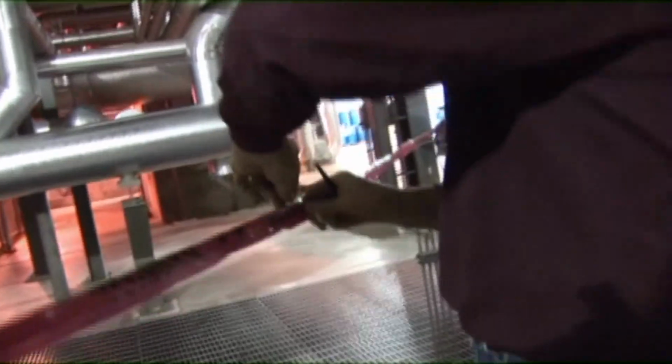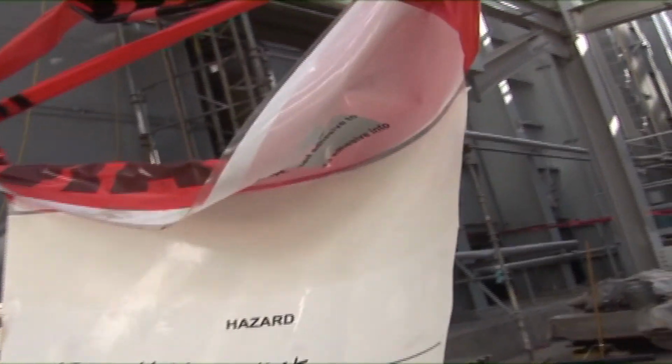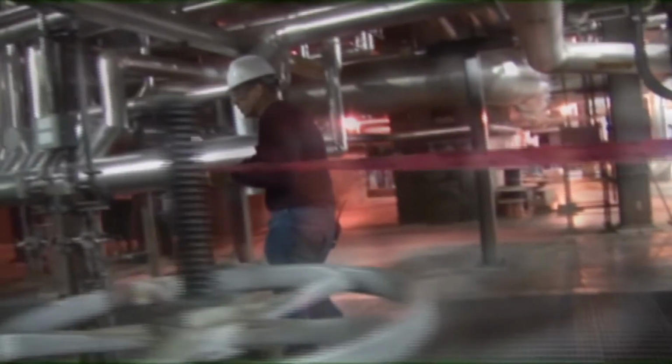Red danger tape is used for life hazard conditions. A tag having the hanger's name, contact number, and hazard is also hung with this tape. To cross red danger tape, you must receive permission from the person who hung the tape.